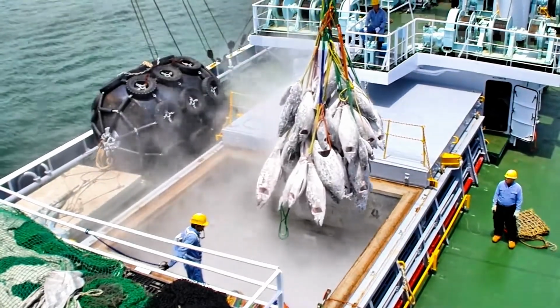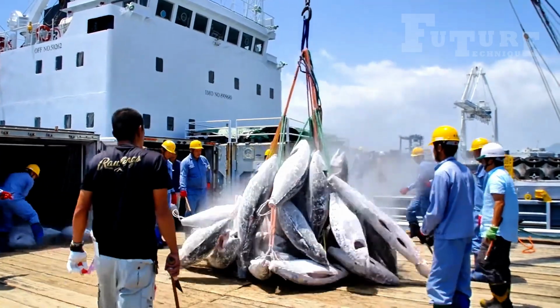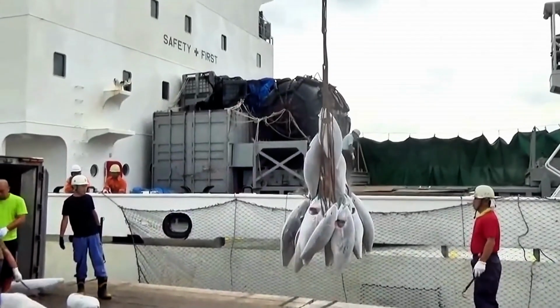Back on land, the tuna is transported in refrigerated trucks to state-of-the-art processing factories, a journey that takes mere hours to preserve quality.